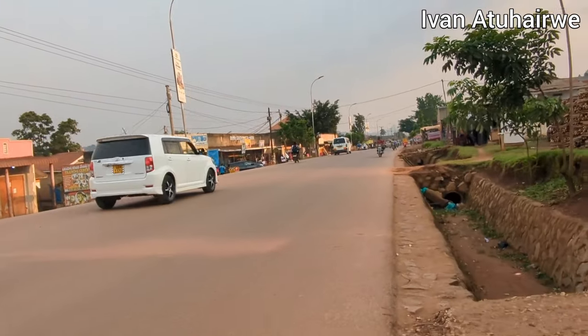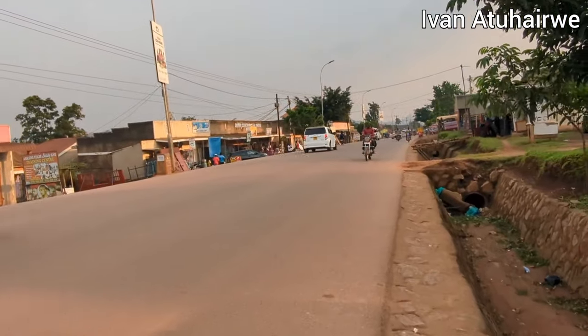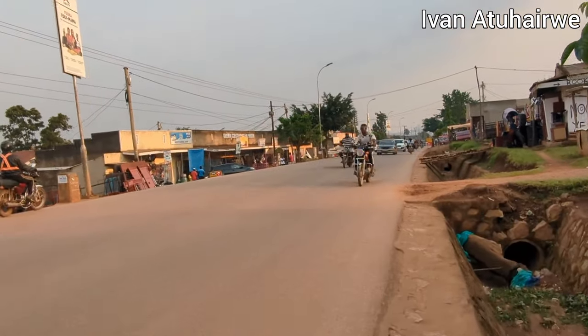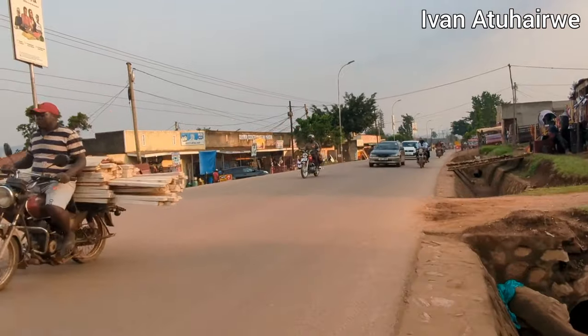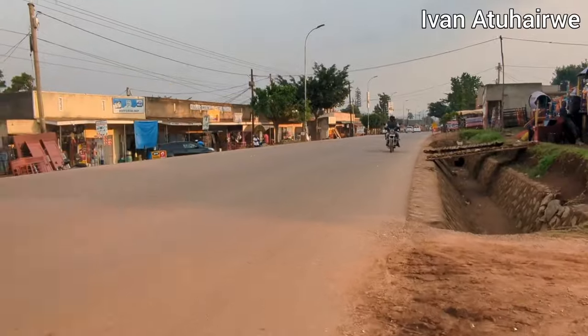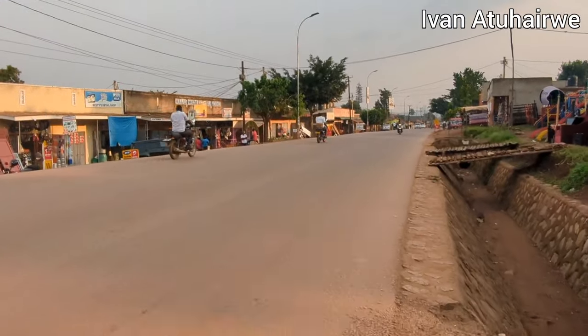So for the people that know Undeje Road, this one is more similar to the road behind Freedom City, Namasuba Undeje. This is how it looks like. Almost like this.